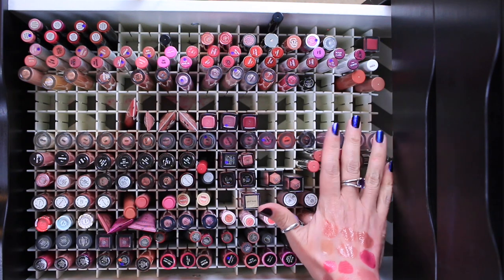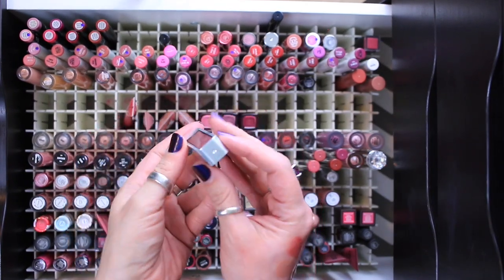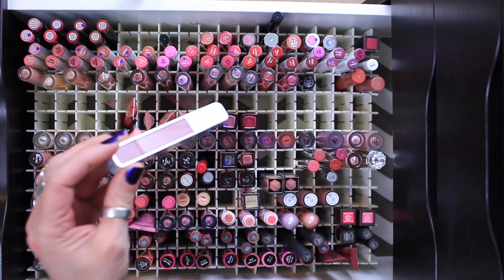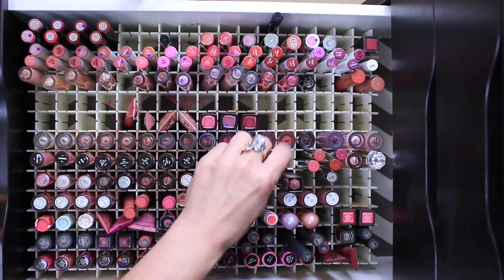There we go. Okay, so those are all behaving. I think I only have one Urban Decay lip item in here, and this is the High Fine Shine lip gloss in Back Talk. So I think I'm just gonna stick this one here.